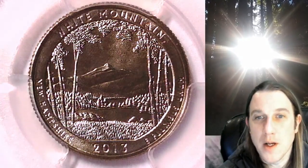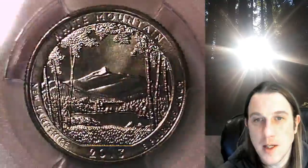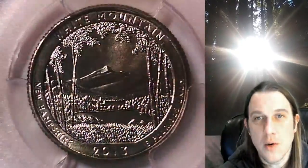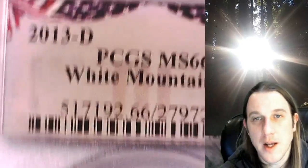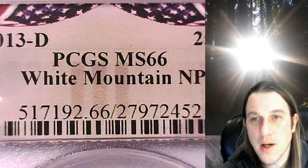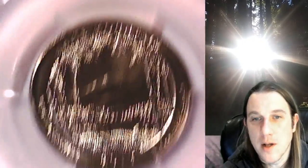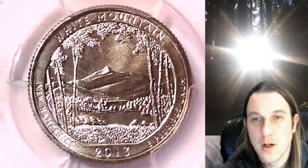The next coin we're going to take a look at is a 2013-D Washington National Park Quarter. This one is a business strike quarter from the Denver Mint. It has been graded by PCGS and they graded it Mint State 66. This one features the White Mountain National Park in New Hampshire.